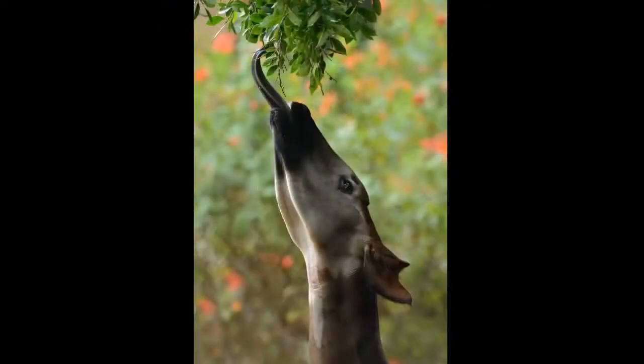They have long tongues. They have a tongue that's about 16 to 18 inches long, and they can actually wash their ears and even clean their eyes with this tongue. The tongue is also used to glean the leaves off the trees. So it's so interesting.